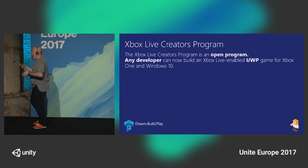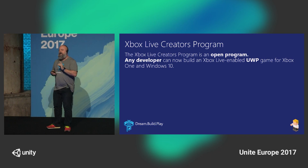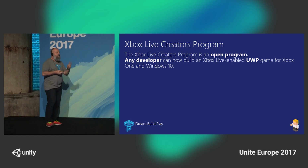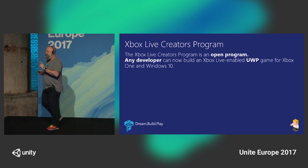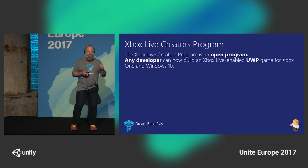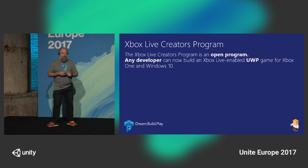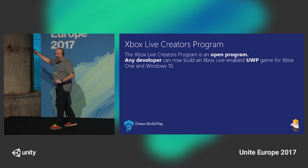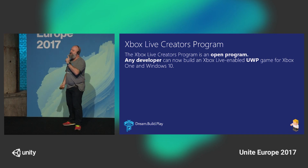Now, the Creators Program is an open program, and it allows any developer to build an Xbox Live-enabled game for both Windows and Xbox. I want to highlight two pieces of that right now. The first one, this allows you to actually use Xbox Live in a Windows game. Any developer can use some of the Xbox Live stack in their game, and I'll tell you about what it is in a minute. The other facet in this one simple statement is that it means any developer can now publish a game on Xbox One.